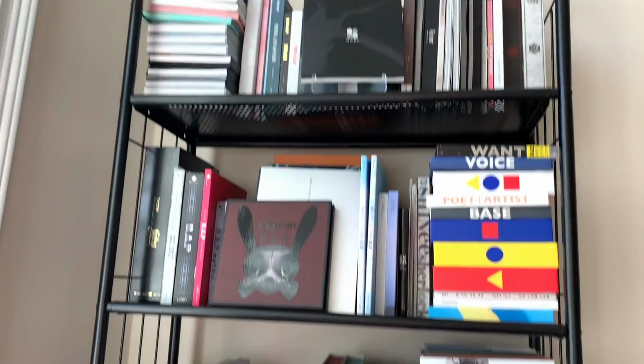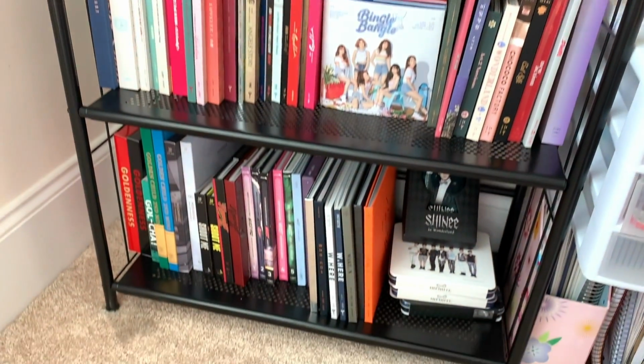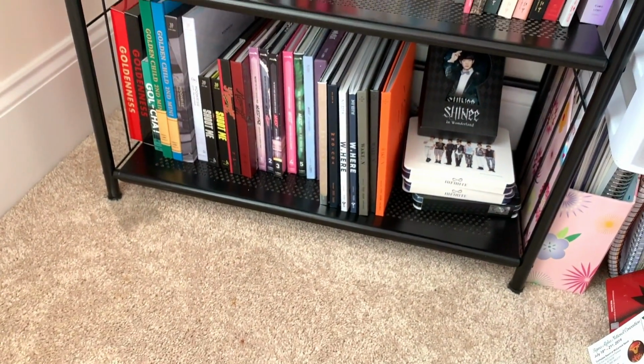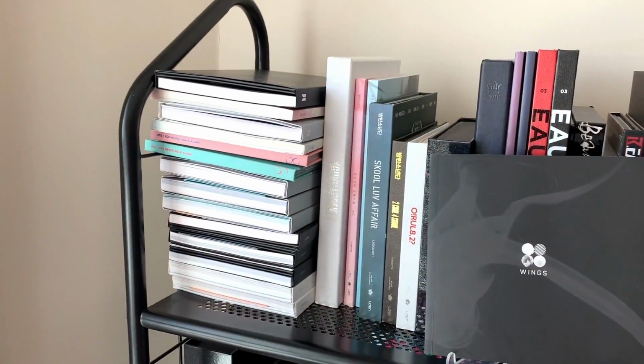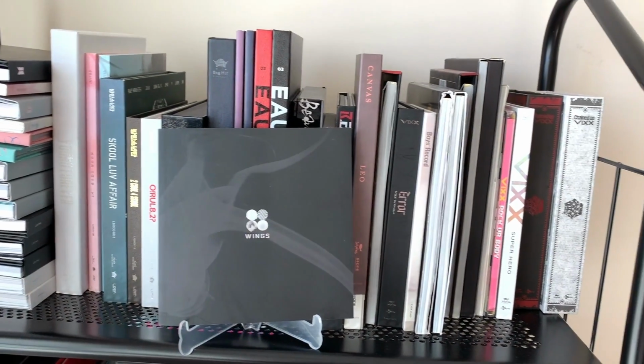This is what I call my other faves shelf because I like to keep not ultimates but the next set of groups on this shelf in this room. We will start with the top shelf, which is BTS and VIXX. They are my second and third favorite boy group. They alternate quite a bit, so I thought it made sense to put them together.